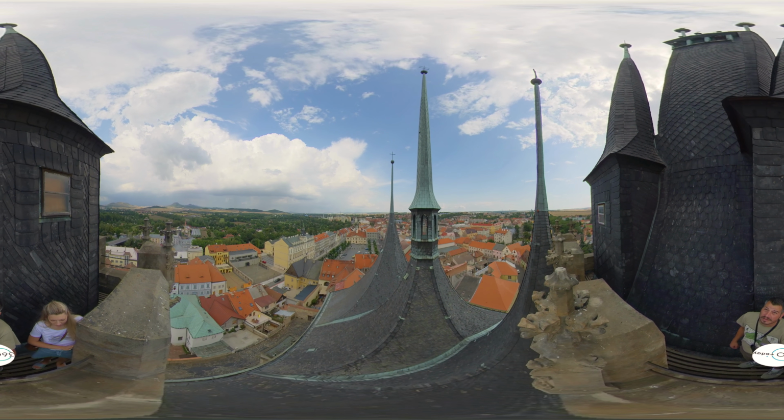The temple tower is 60 meters tall. Sandstone was used as a building material. Inside the tower, there is a winding stairwell with approximately 180 stairs, leading to a belfry and the gallery with a view on the entire town and surrounding.